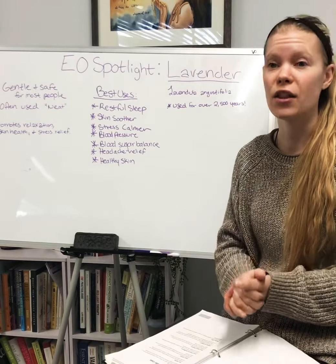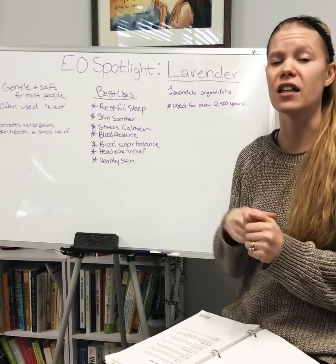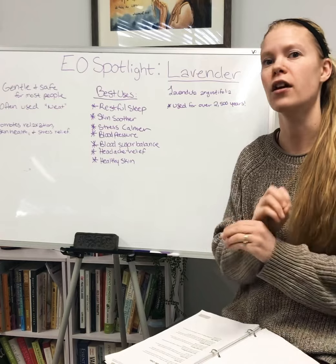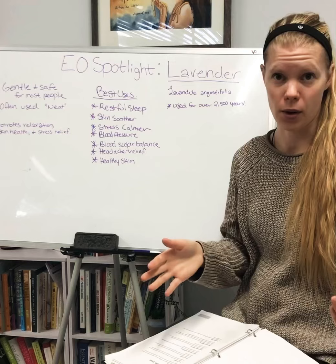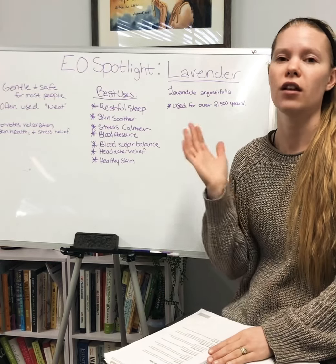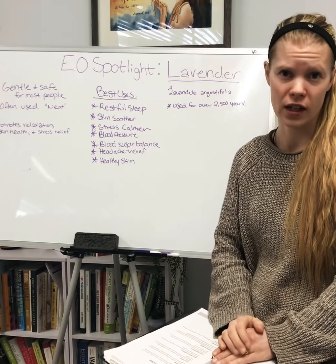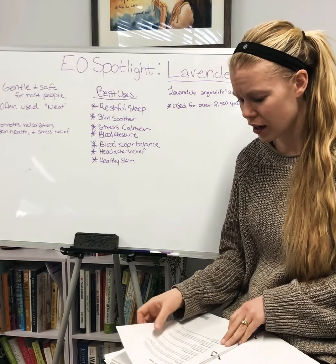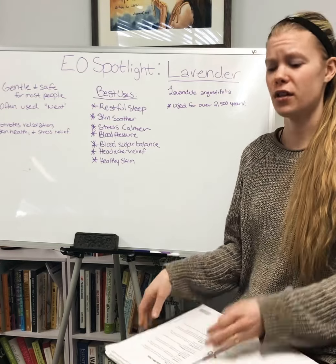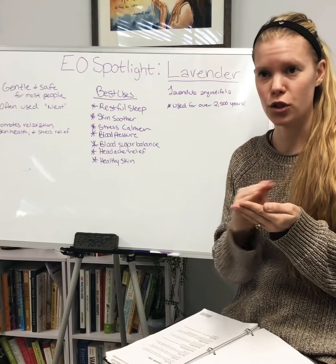It's a great skin soother. So it helps soothe the skin. If you get rashes or you get stung by something, or mosquito bites or anything like that, oh, and especially sunburn, any kind of burns, lavender is amazing. There's been many studies on even burn victims using lavender essential oil and how healing and regenerative it is to the body. If you get a paper cut on your finger, you can put a little bit of essential oil of lavender right on there, and it's just going to help soothe and heal.